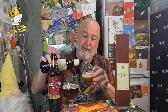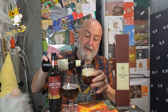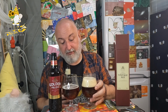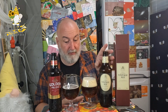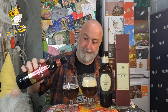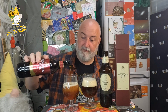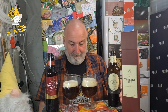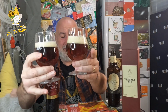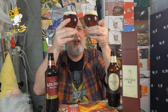I don't think it will look similar, because I just looked at the malt bill on this, and it's got that dark roasted crystal in there. But actually, looking at that, they do look very, very similar. Let's see if I can get a head going again on this one. So there's both beers in the glass. Now, do they look similar? They do. Apologies for the phone. There's not a lot of difference in colour, honestly.